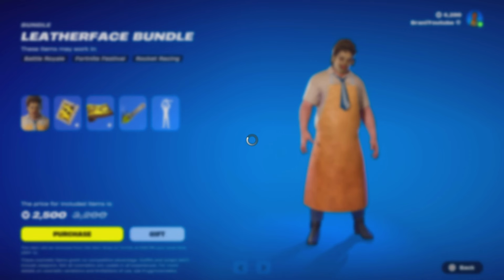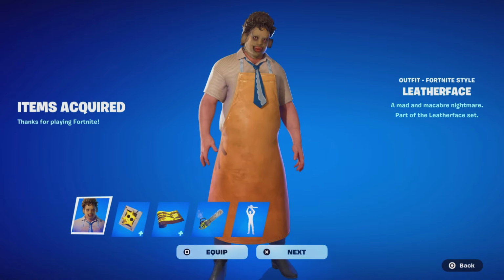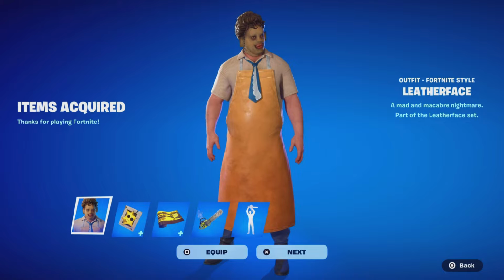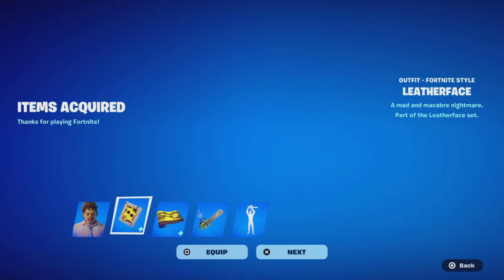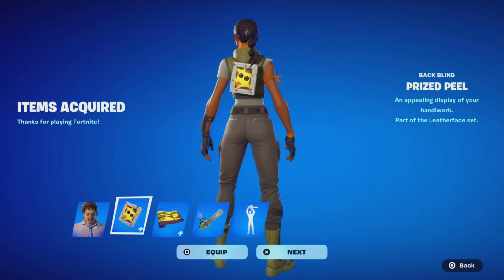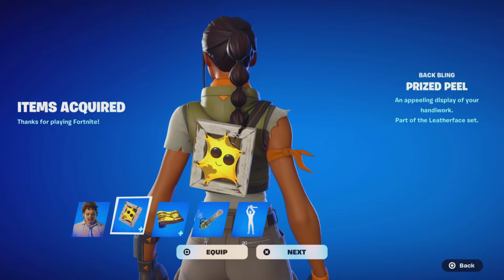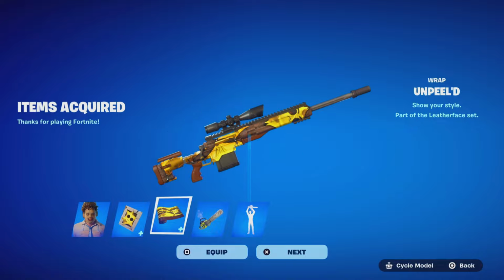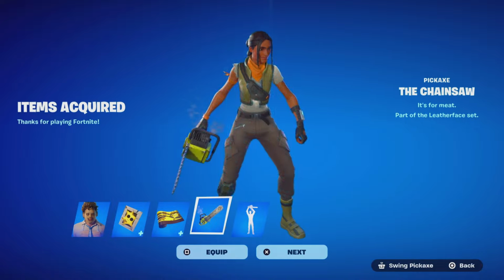Only 2,500. I think it's worth it, guys. There it is, guys. The Leatherface skin in Fortnite. That looks super insane. Look at that. Looks super good with the pickle back bling. All right, that looks pretty nice as well. And then we have the wrap. That looks very cool. And then we have the chainsaw pickaxe.